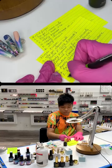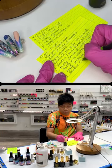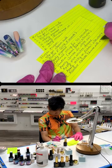and then cure. And then nine is remove excess chrome.